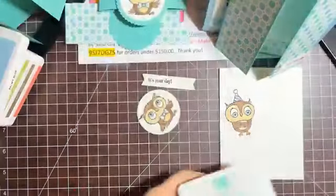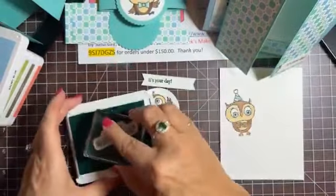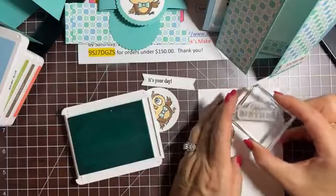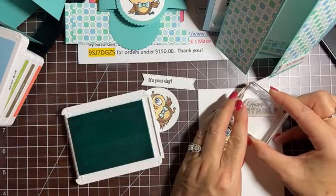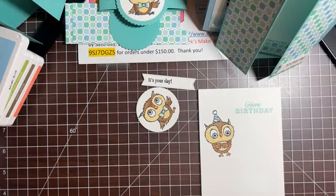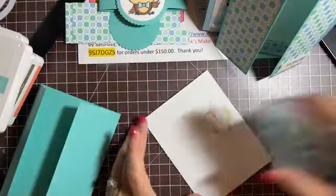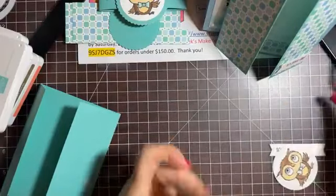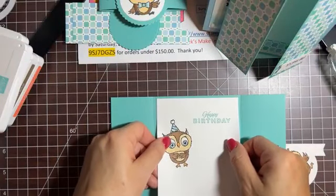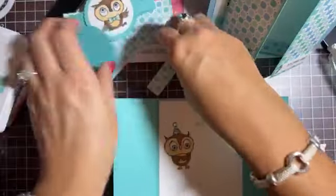So let me pull this out. And here's that happy birthday stamp that I talked about. See if I can get this straight. Probably should have stamped that before I colored in case I messed it up. Okay, that looks good. Got lucky. All right, let's put it together. I'm going to start with the inside, and we can go ahead and put this down with some Seal. See if I can get that centered. And we'll take that little strip and just put it across the bottom.